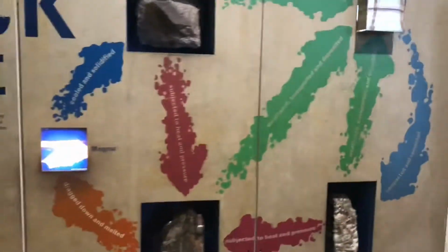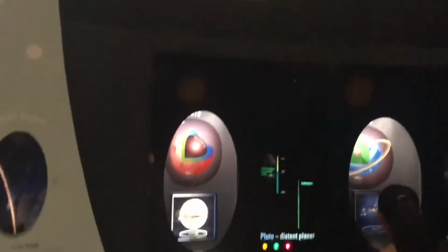For more information, look at this. From the beginning, starting from 5,000 million years ago to 1,000 million years later. Earth past, now, and future. So you can see that there's a planet system, from Pluto to Mercury.